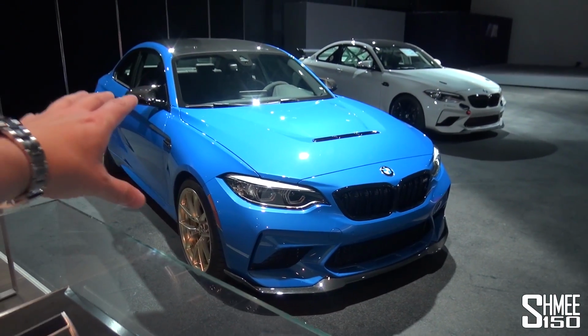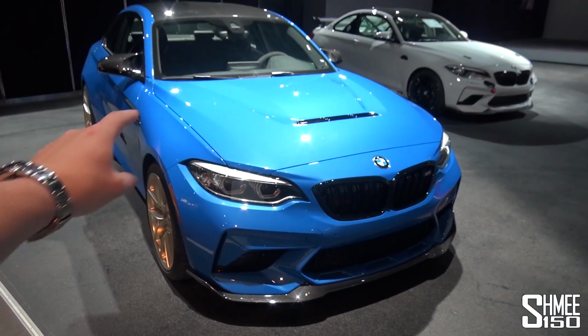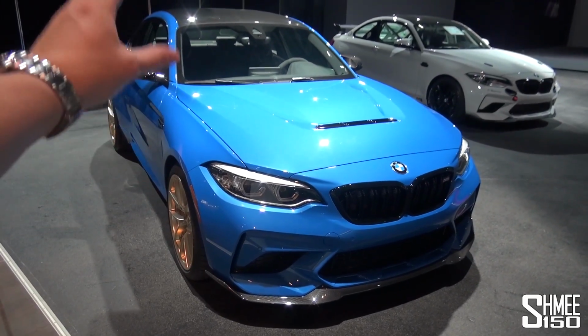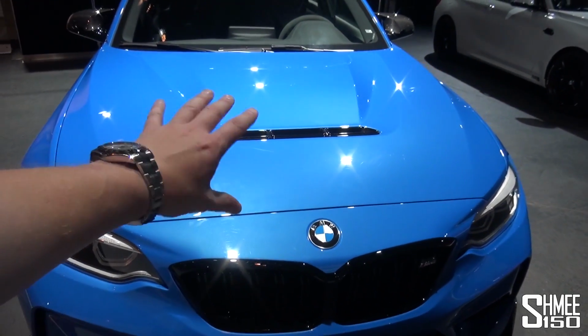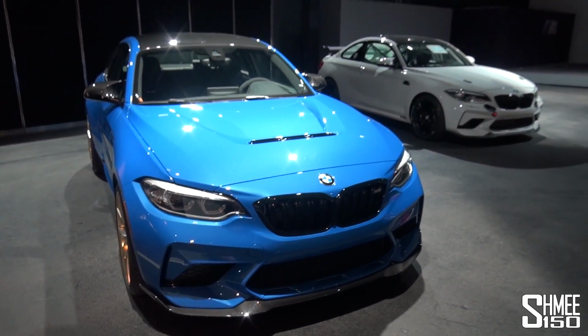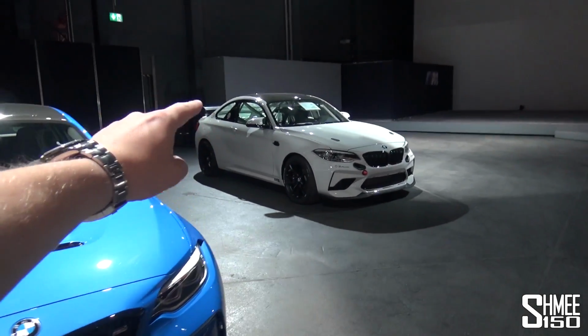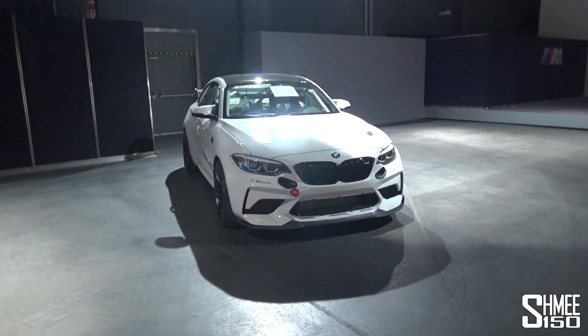Now, I drove the new M2 CS at the Sachsenring very recently. This was the launch specification, Misano Blue with the matte gold wheels, a colour spec I actually quite like. But what I didn't realise out in the sunshine was quite how metallic and almost pearlescent the colour looks. Completely different in here to when it was outside. Behind that though, we've got the M2 CS Racing, which I also got to experience on track. This was a really, really cool driving experience.